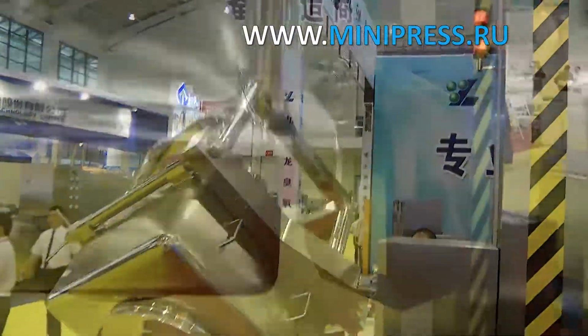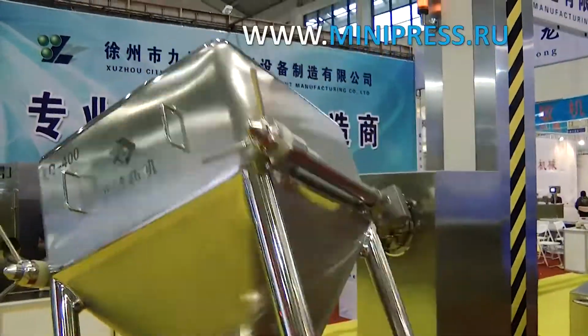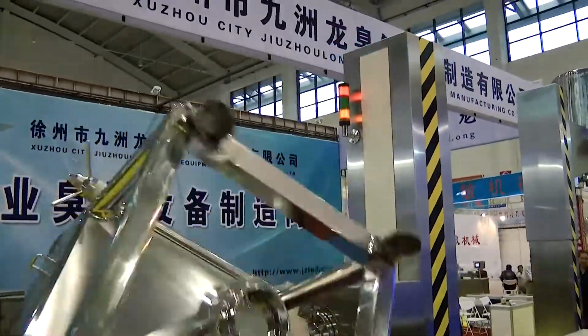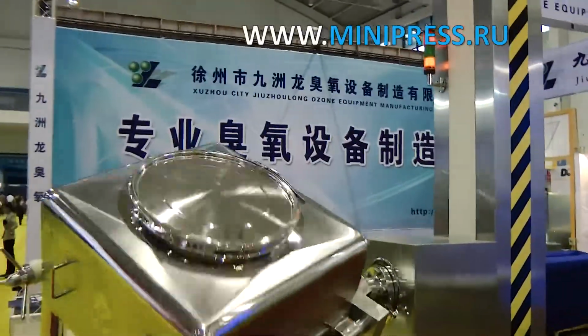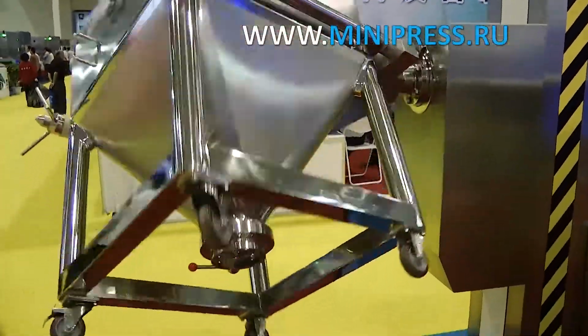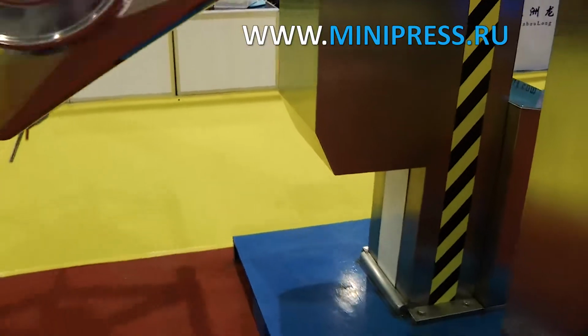I am accustomed to doing my job well, and working only with experts. I took the choice of a mixer seriously. To search for equipment, I did not use the internet, because often a pretty picture hides unprofessionalism. I visited the International Exhibition of Equipment, Raw Materials and Technologies for Pharmaceutical Production, which was held in Moscow.